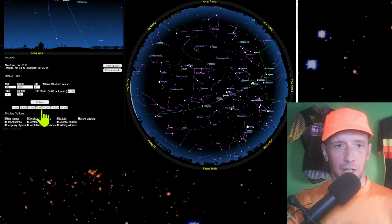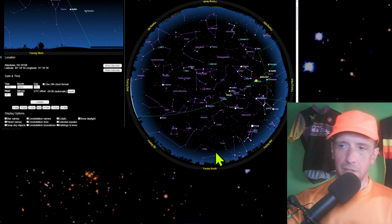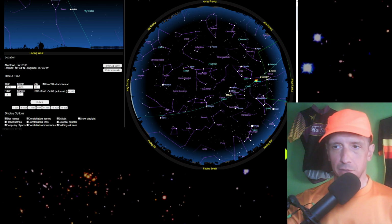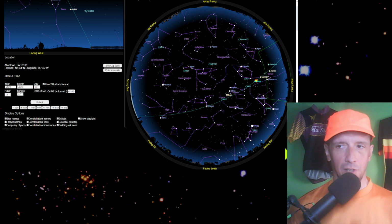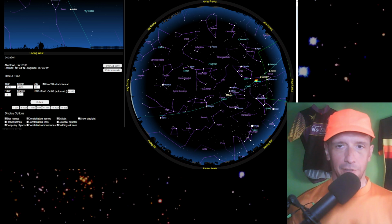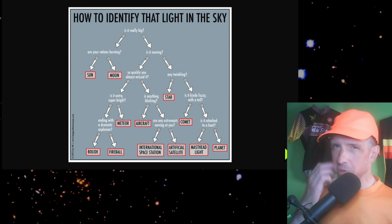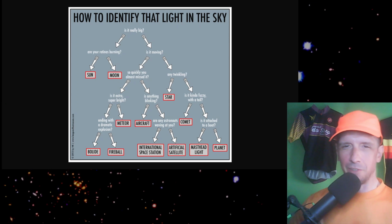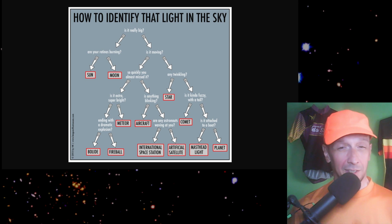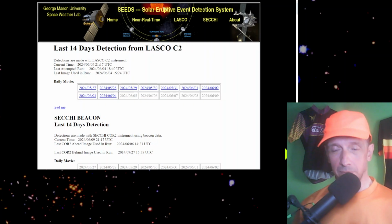And we've got a bunch of things setting at the same time here in the western sky over Lehigh Valley, Pennsylvania. Jupiter, Mercury, Venus, and the Sun all setting there in fairly close succession. Our astronomy photo of the day is how to identify that light in the sky, apod.nasa.gov if you want to check that out. If there are any astronauts waving to you, it's the International Space Station.